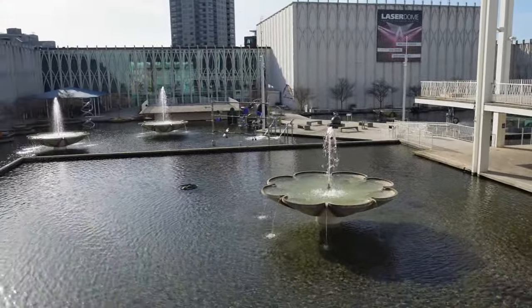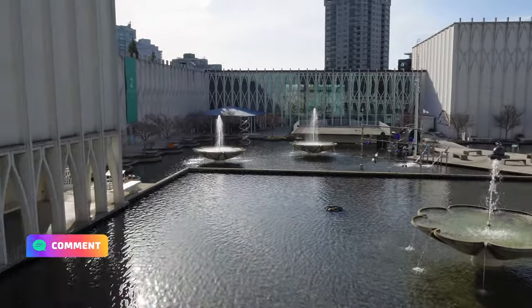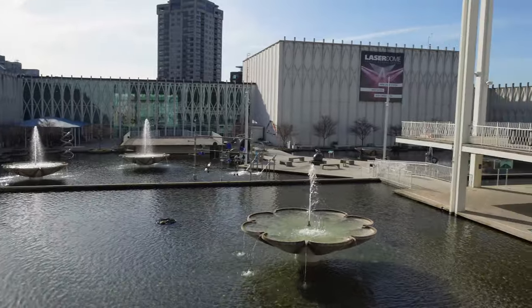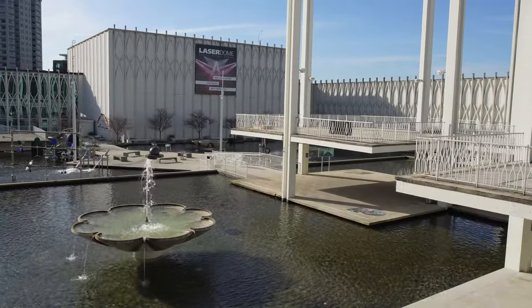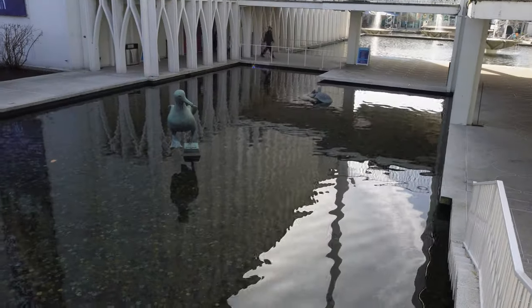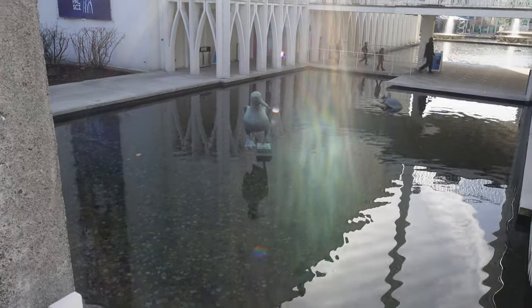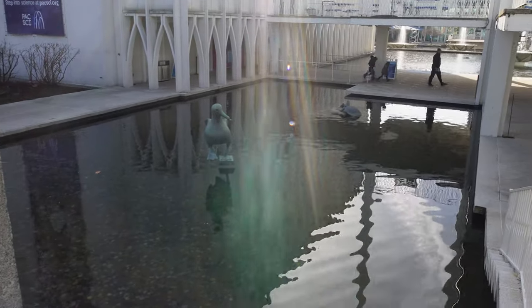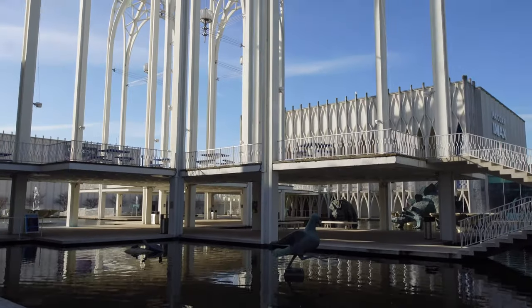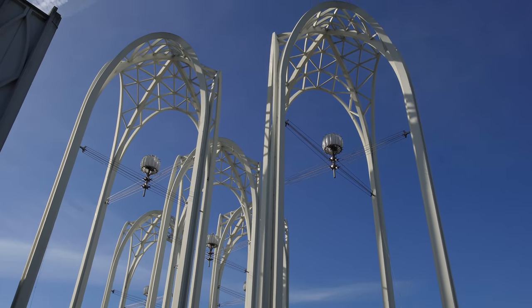Some other water sculptures. I guess they're not working today, or maybe those are wind. Let us know in the comments below. I'm guessing they're water because there's one right there that's working. That's some waterworks. There's a duck and some turtles. And we're going to try and figure out where we get in. So stay tuned. There's another view of those archways. They are so cool.